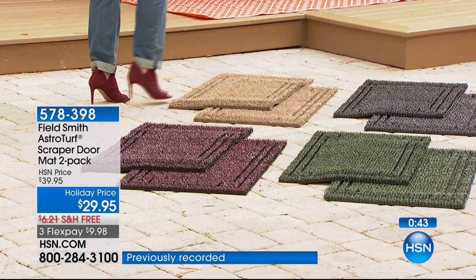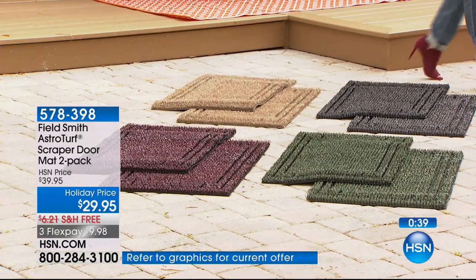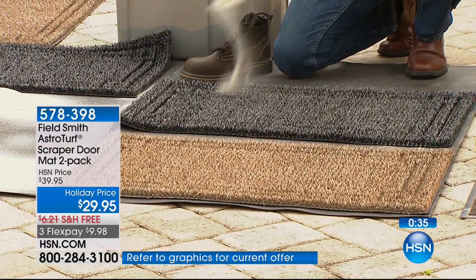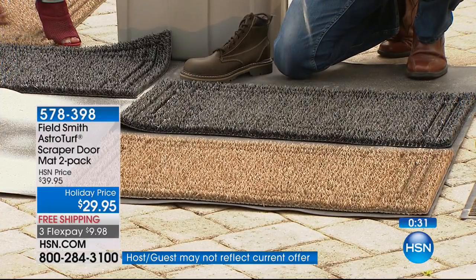This is $29.95 for two of them. So less than $15 for each one, free shipping and handling, and then $10 to bring them home. They are doing what a doormat is actually supposed to do.